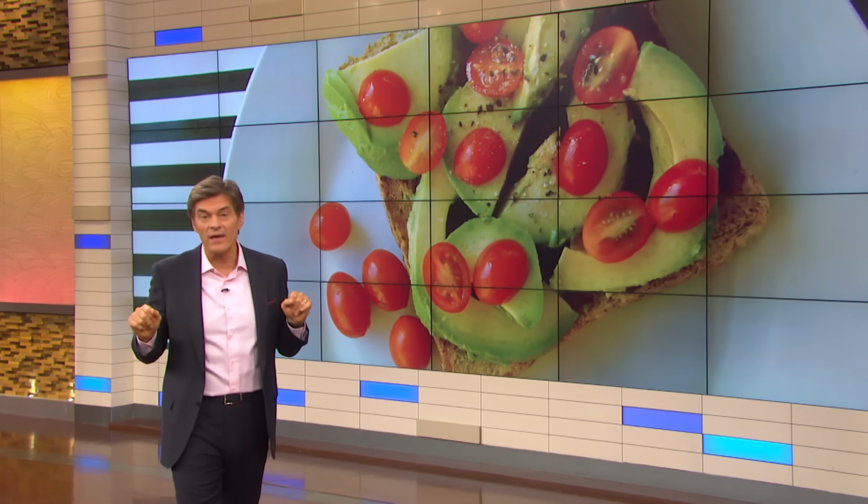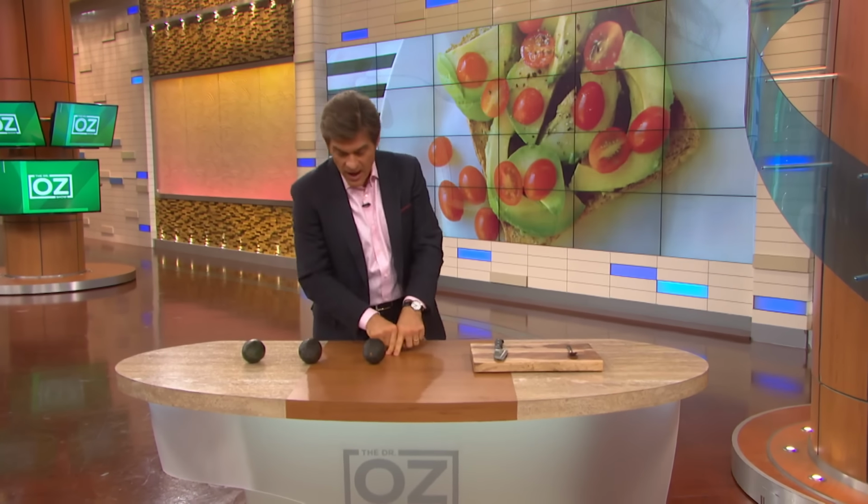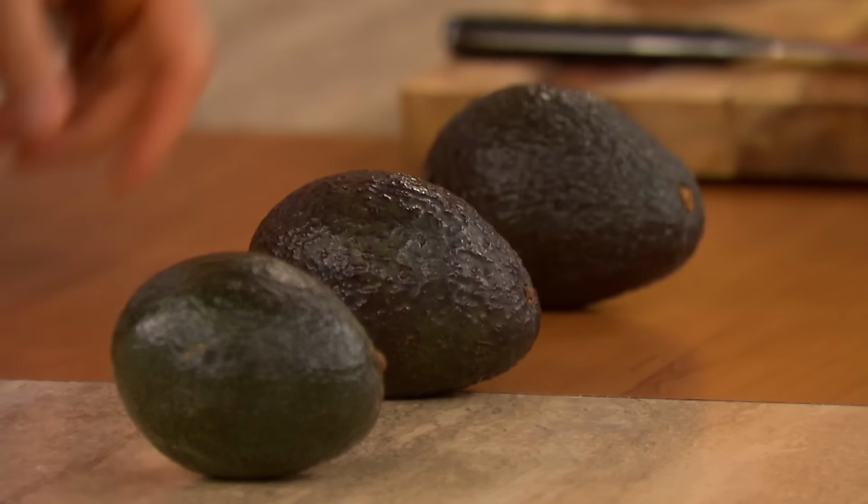So I've got a better way to see if that avocado may be brown on the inside or perfectly green and ready to eat. And you know what? It all comes down to the stem. Pay attention, you're gonna save a lot of avocados. I've got three avocados here. There's no way you can tell the difference unless you really dig your fingers into it, which one is perfectly ripe, which one is not ripe, which one is overly ripe. So they all look similar.